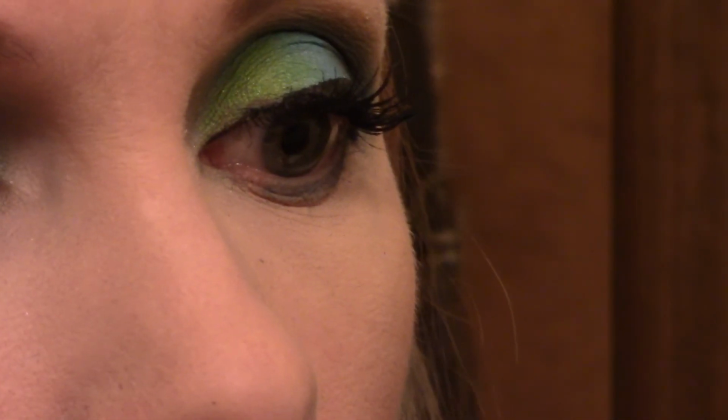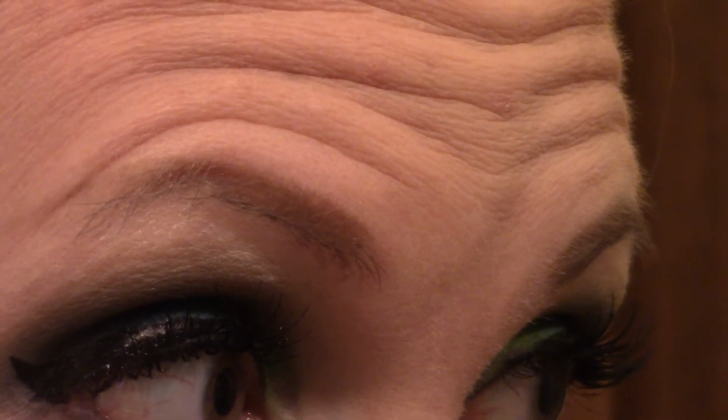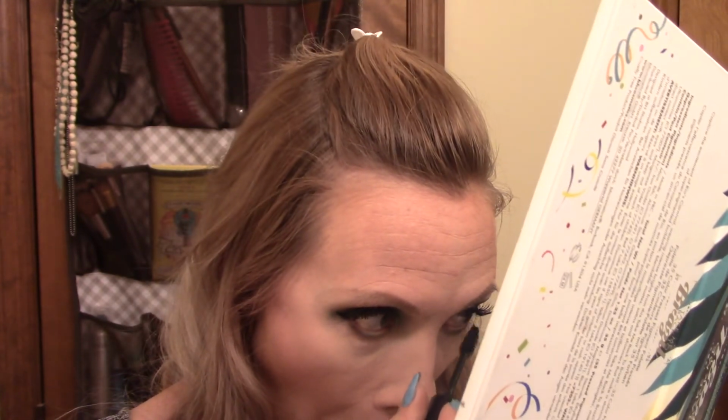And I'm going to take that really light green and just put that right in the corner there. And take my NYX Worth the Hype for my lower lash line. And then last for this eye look, I'm just going to use a little bit of this for my inner corner. And I also just took my e.l.f. makeup remover pen and cleaned up the sides so that the liner just looked a lot sharper.